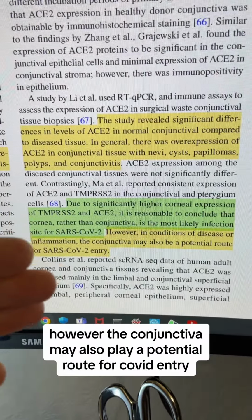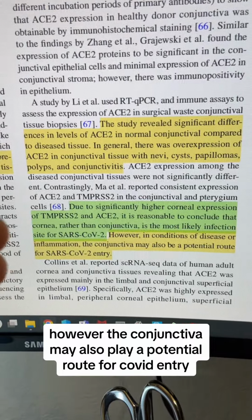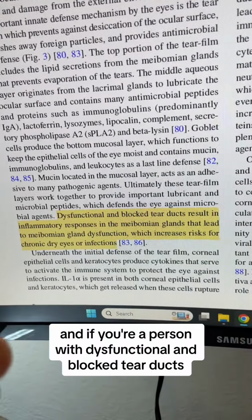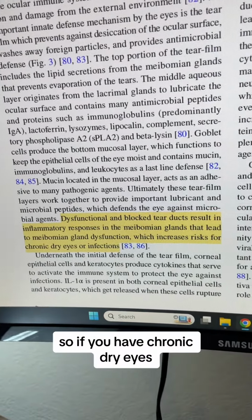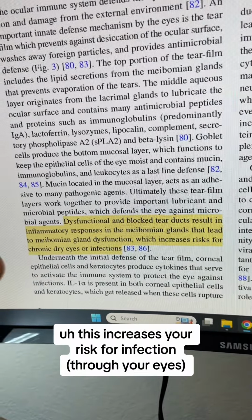However, the conjunctiva may also play a potential route for COVID entry. And if you're a person with dysfunctional and blocked tear ducts, so if you have chronic dry eyes, this increases your risk for infection.